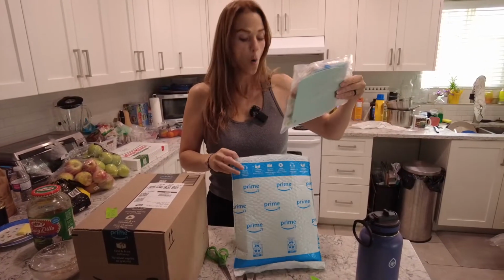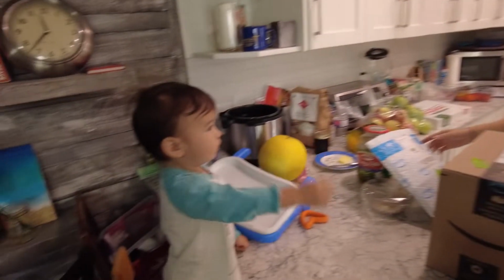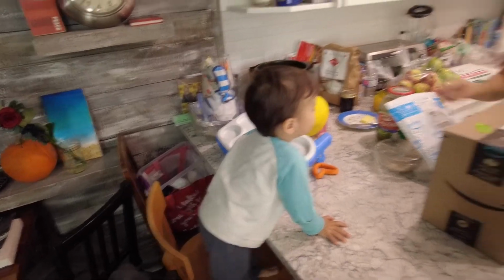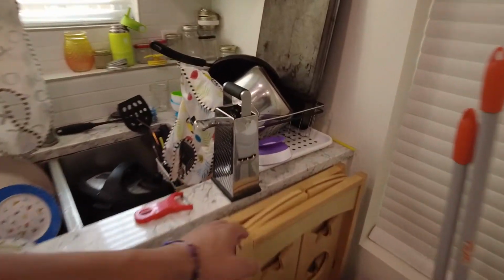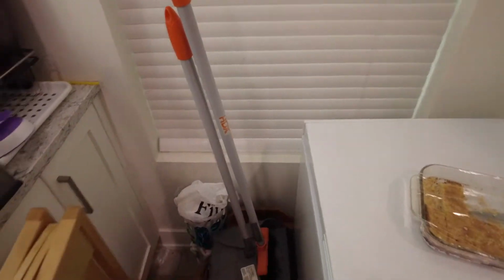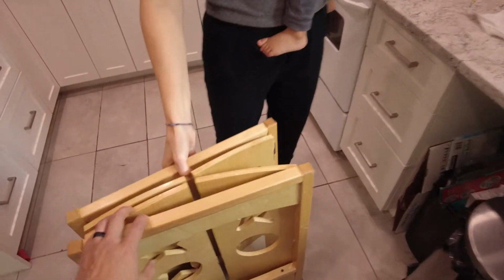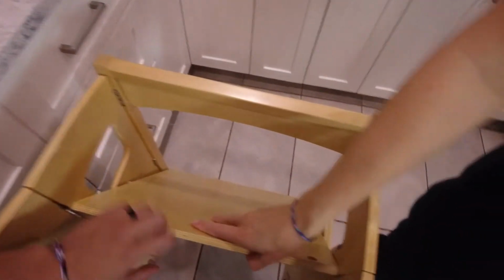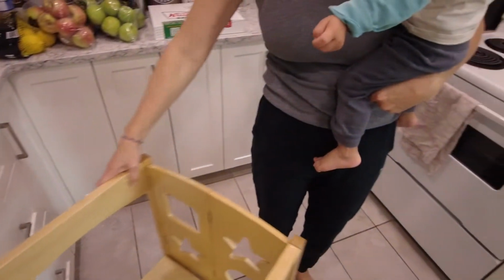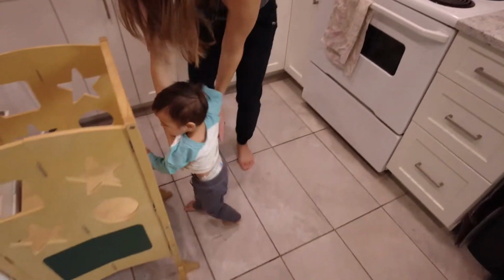What did I buy? Oh, yeah, Gitto, come here. Look what Mama got for you. It's kind of set up in this little toy room. Shannon bought this a while ago, and I got it for super cheap. It's the baby helper stand or something like that. Okay, so this is how he gets up. Can you show them how you get up?